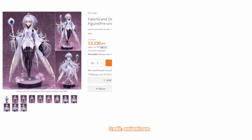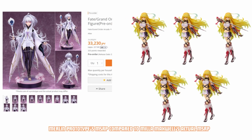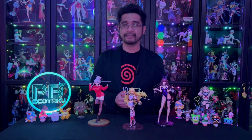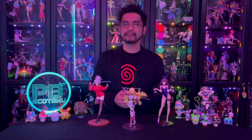To really put this in perspective, this one figure would cost the same amount as 5 Milla Maxwell figures. That is just insane. At this point, I feel like Alter are price gouging and they think people will pre-order their figures just because they're Alter.